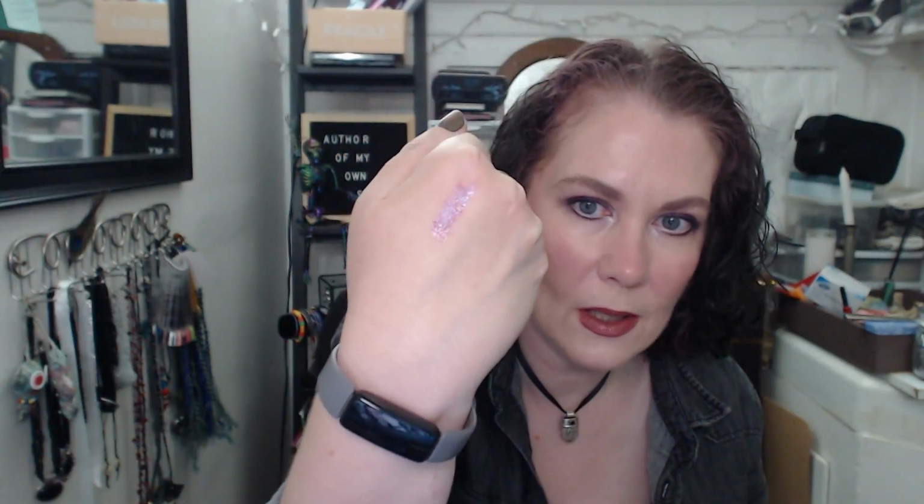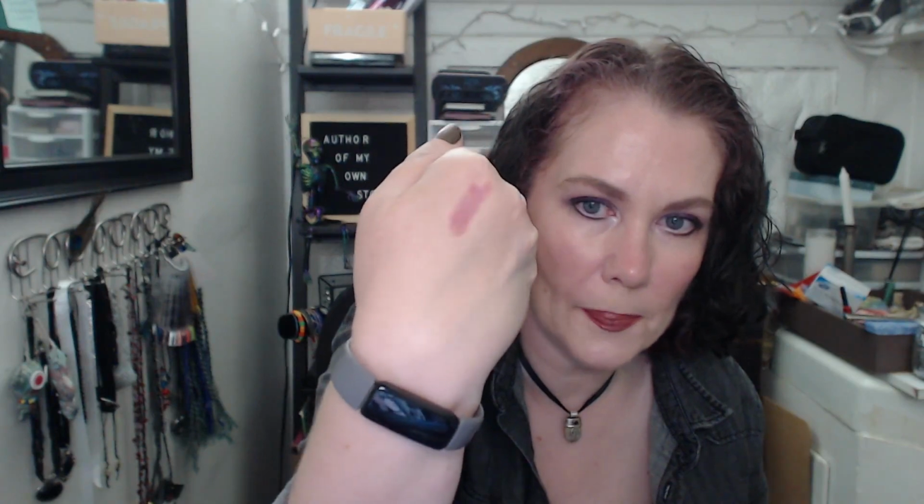There's not too much. I had to blend it out a little bit because it had some of my lipstick on it, but it's a light pink, but it has blue glitters in it. I don't know if you can see the blue glitter shimmers in there, but it does leave a little bit of shimmer on your lips. So it's not something I reapply often. I usually put it on once and then let it go away because it will leave glitter on my lips.